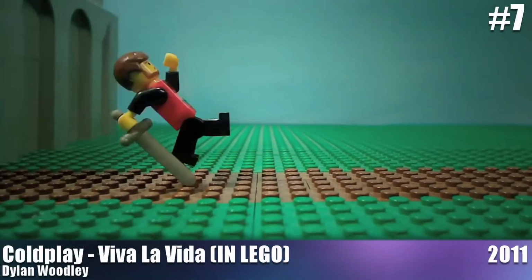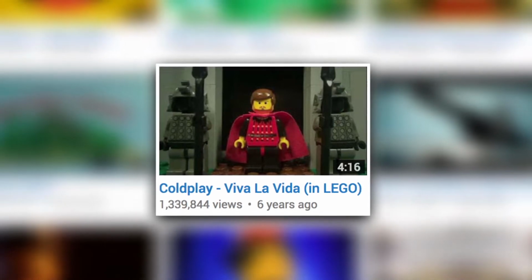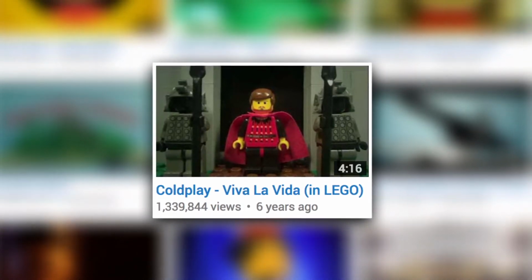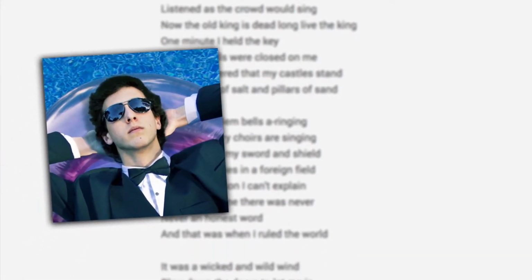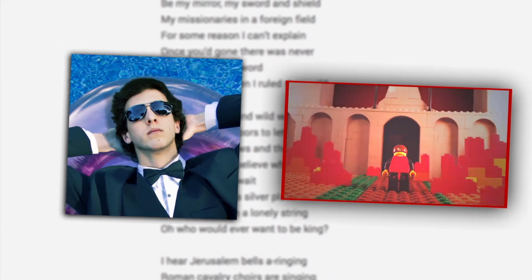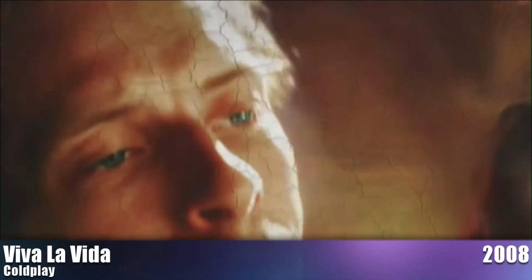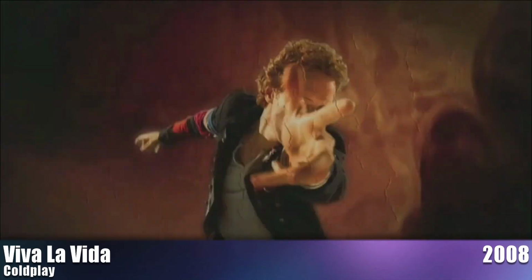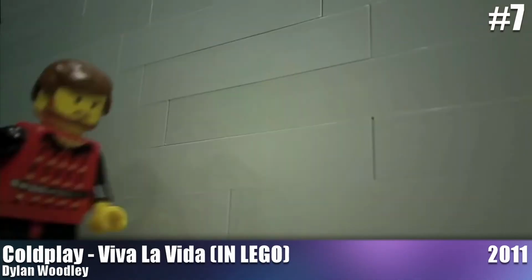Number 7, Coldplay, Viva La Vida in Lego. This recreation of Coldplay's popular 2008 song Viva La Vida is absolutely fantastic. The creator Dylan Woodley takes lyrics from the song and uses them creatively to tell a new story that follows an ancient ruler through his rise and fall from power. Given that the original music video for Viva La Vida doesn't share any visuals on the story it's telling through the lyrics, Dylan Woodley's version is all the more unique and by far enjoyable.